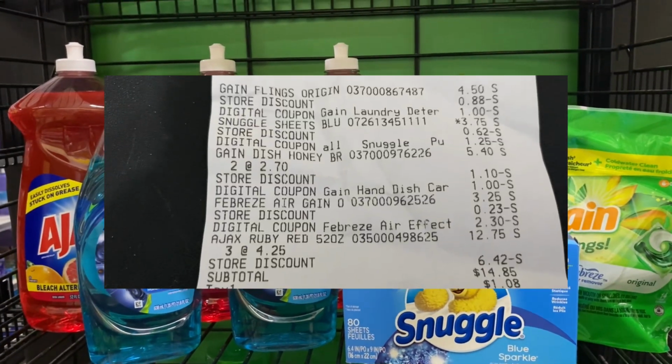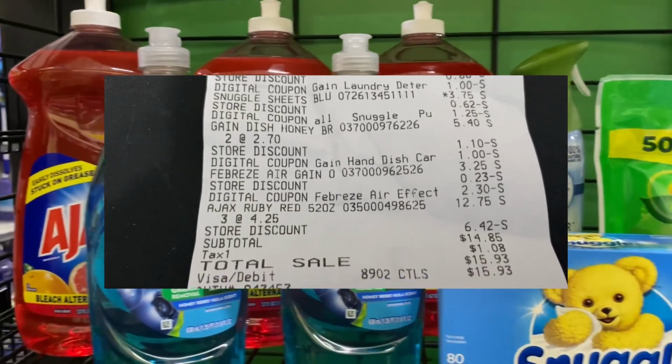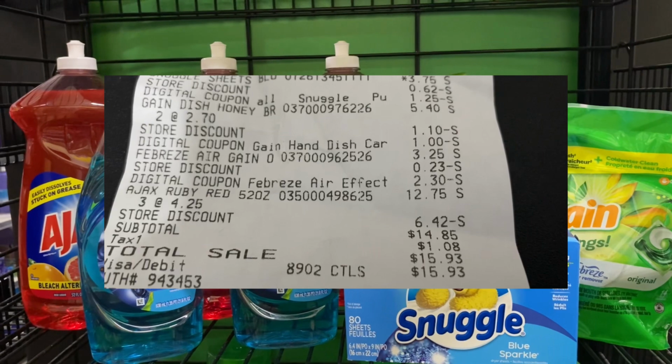And look at our receipt. Here is everything. There were no hookups and no glitches. We paid $15 before tax. Yes, and we saved what? We paid $14.85 before tax.